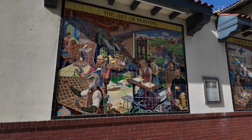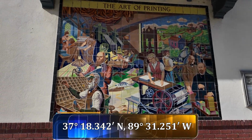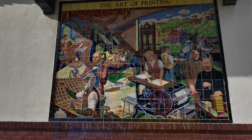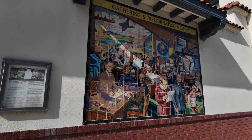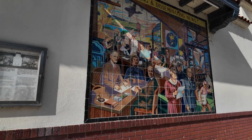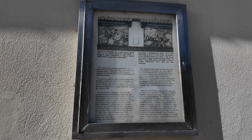Okay, we are down here on the side of the news building in downtown Cape Girardeau, Missouri, for these wonderful tile murals, the art of printing and gathering and disseminating news. They're beautiful. And there is some information here for us.